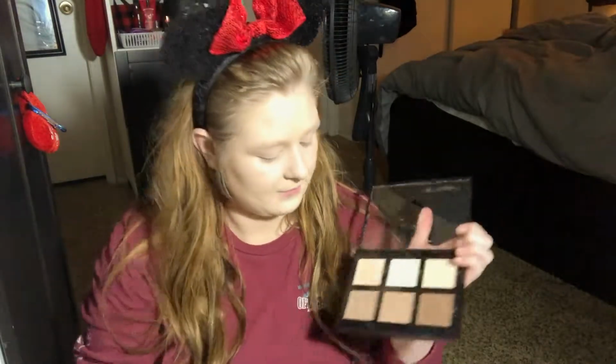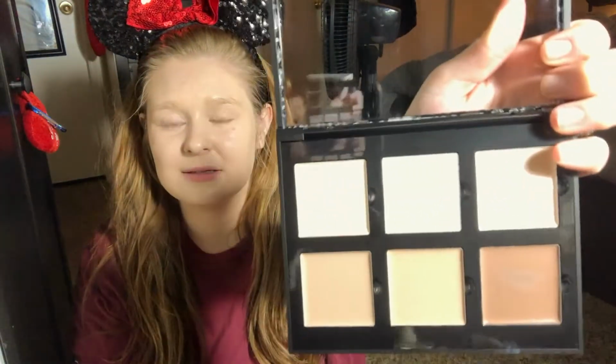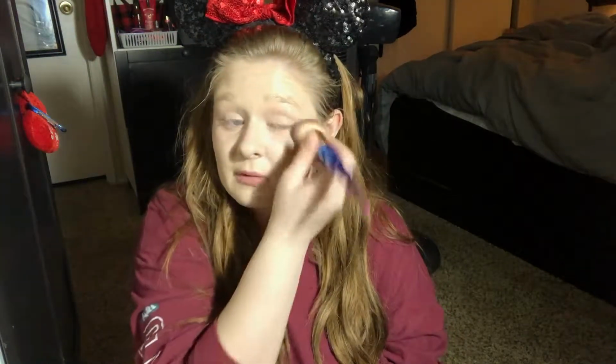So now I'm gonna take, I need an actual brush for this. I'm gonna take this buffing brush from, what is this? It was something Modern Beauty, I think. Anyways, I'm gonna take the lightest shade, I think. It's like, I don't know. I think this is the lightest one. So I'm just gonna take that and apply it all over my under eye for brightening purposes.